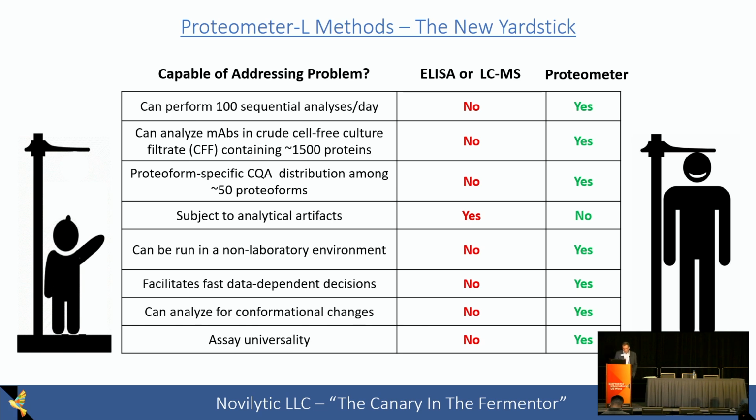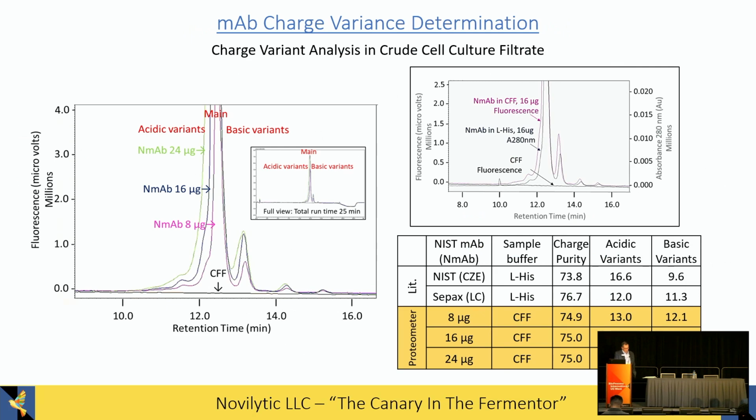I reference one particular point that's interesting, and Dr. Dreier could probably talk to you at length about this. If you notice, it's not subject to analytical artifacts. What he means by that is that just the simple process of breaking up the molecule in a mass spec creates artifacts. It's very well known and shown throughout the literature that this is a fundamental problem with some of these analyses. Because we're not destroying the molecule when using the MASC technology in the proteometer, you end up not having that. It becomes less of a factor overall in the process, and then of course you use that for the dependent decision making that you might do in a process down the line. So where can we go with this?